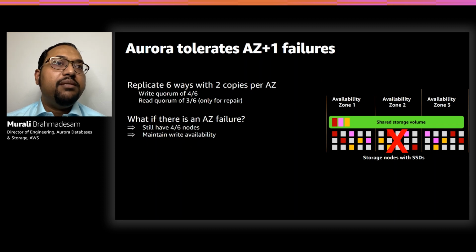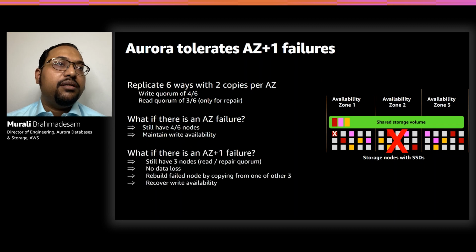What happens if there is an AZ+1 failure? AZ+1 failure is a non-zero possibility because we have thousands of storage nodes. There are a lot of hardware and software deployments that might happen and so forth, in which case an AZ+1 failure might happen. If there is a hard failure, we still have 3 nodes that have the data. There is no data loss, and we quickly repair them using the peer-to-peer replication protocol that we have and recover the write availability. So there's no data loss, and Aurora tolerates AZ+1 failure.